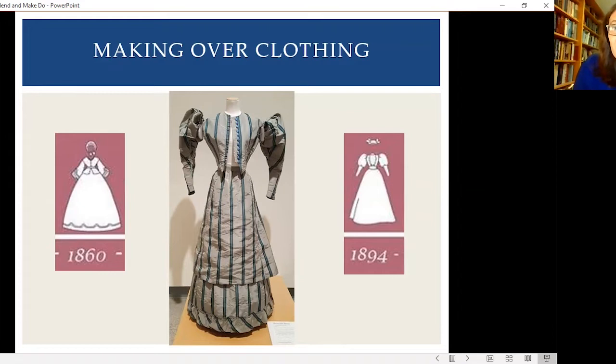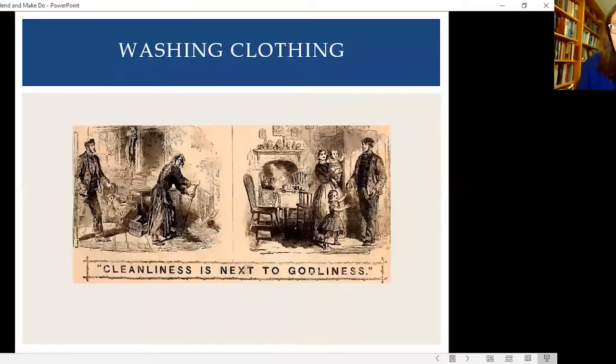So what we have here is a dress that was in the process of being made over from something old. It would have been 30 years out of date by the time someone started this project. The fabric is still beautiful though, and was turned into something that was really quite of the fashion. We don't know why it was ever put aside and not finished, but we feel lucky to have this because it's such a great illustration of this remaking process. So I'm going to move on to washing clothing.